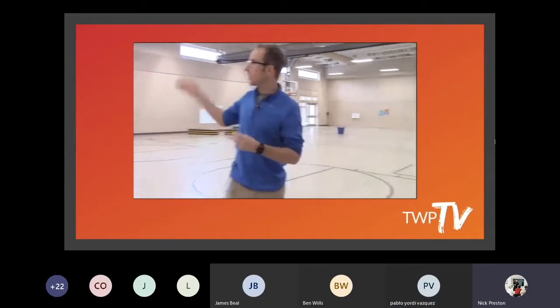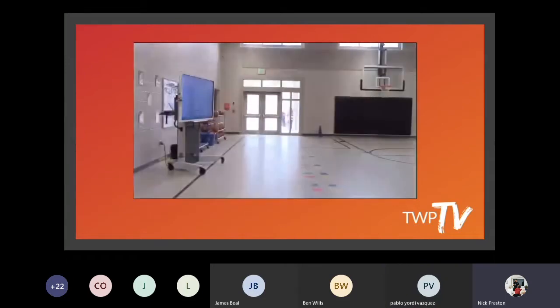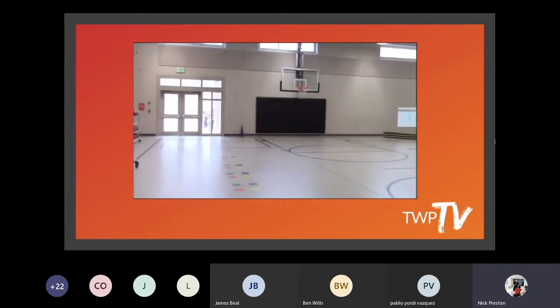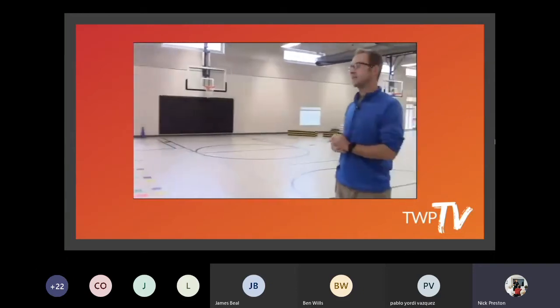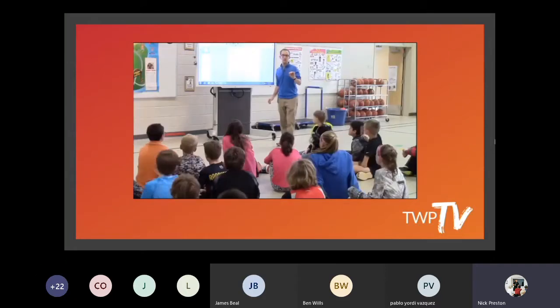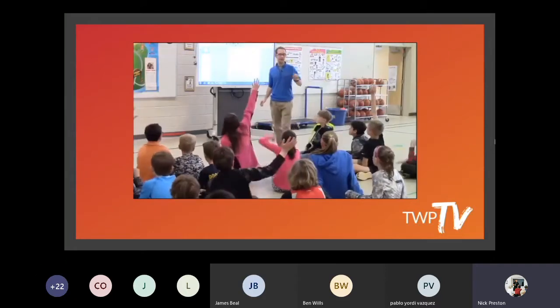And then up here, up front, we're going to be using the smart board just for some warm-up, or not warm-up activities, but some review activities, and then they'll be doing a fitness activity on the smart board also. Okay, what were the 3 different types of passes? What was one of them?